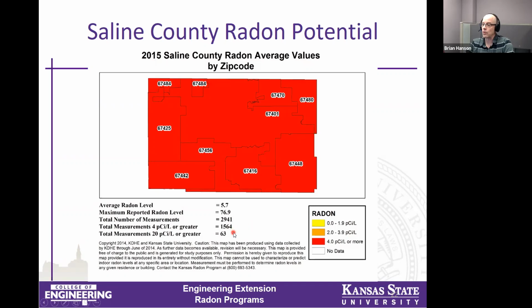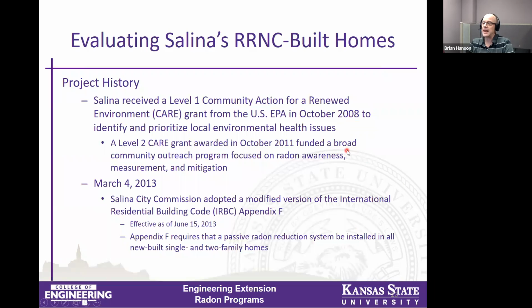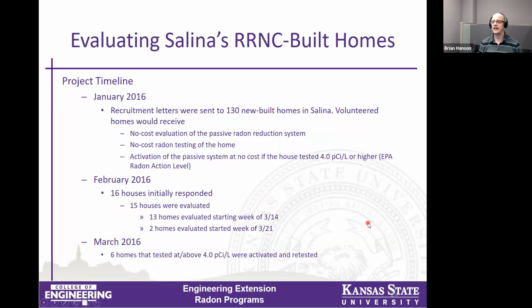You can see that we're running right around 35 to 37% of all radon tests conducted in the county are coming back elevated. Many years ago, back in 2008, the county and the city of Salina received a CARE grant from EPA, and one of the activities that they adopted was radon awareness in the community. This eventually led to the adoption of Appendix F in 2013, and this was effective in June of 2015.